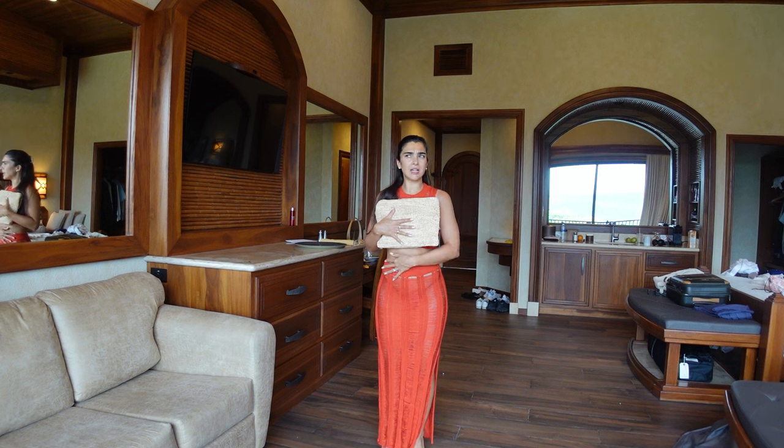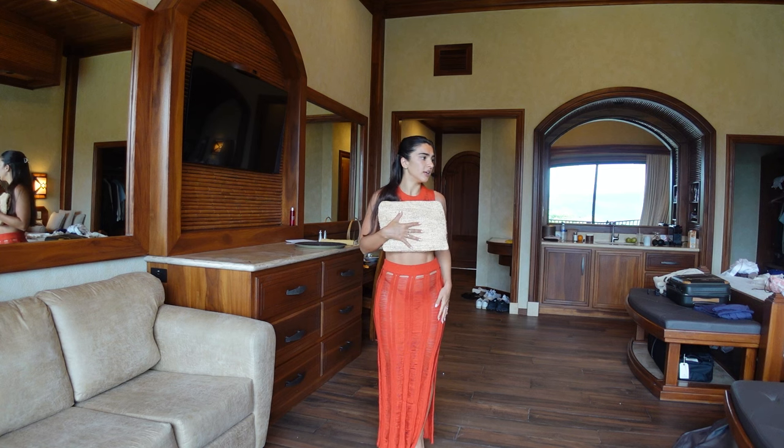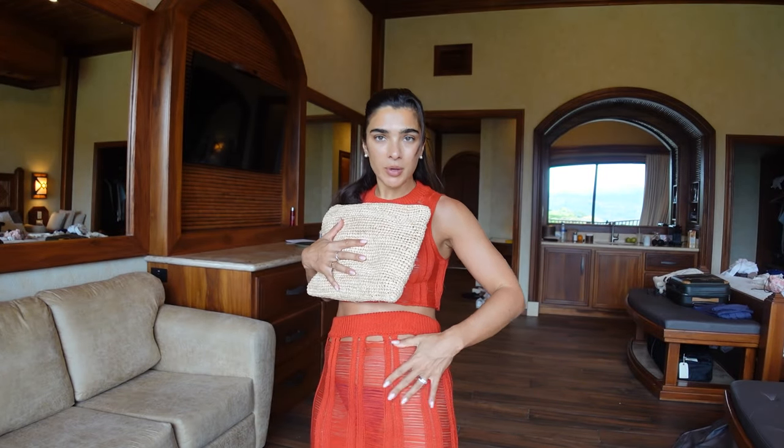I actually bought it, I think, last year, and I've worn it quite a bit. I don't know why I've just never gotten a photo in it, but yeah, this is one of my favorite little fits as well, and it's stretchy. See the material a bit more up close.